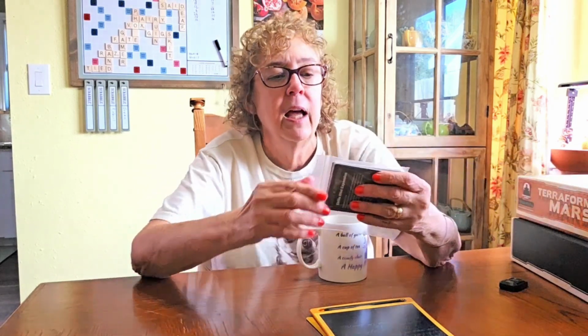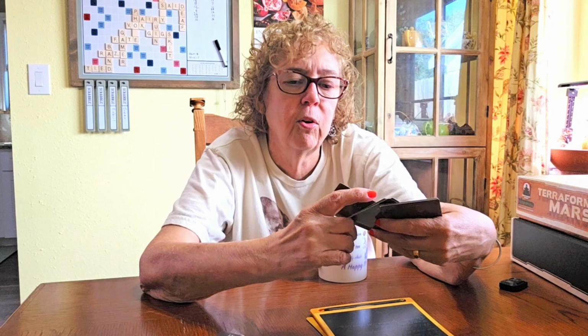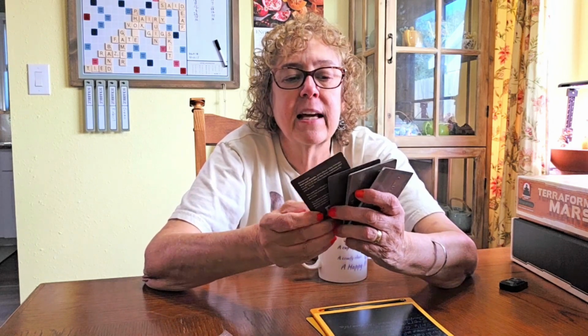Let me see here. Let's go ahead and start with the Cartographers cards. I ordered the Skills mini expansion. There are 2 mini expansions, Skills 1 and Skills 2. These are extra cards. They don't go into any of the existing decks. You lay them out there and they have special rules for them. I think that might be an interesting little variation. I sort of suspect we're not going to play with Skills all the time.